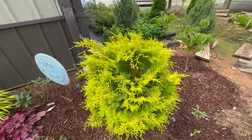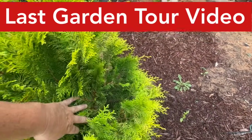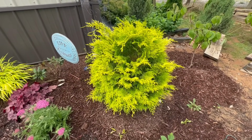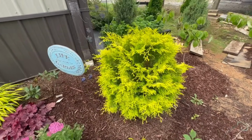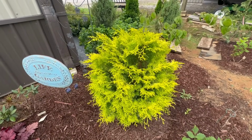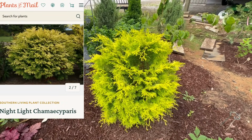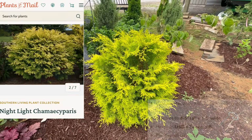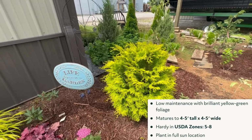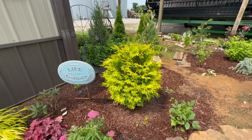A lot of these plants I went over in my last video. This is the Nightlight Chamaecyparis, and I absolutely love it. It stays with this yellow highlight look to it all winter, but it really comes alive and becomes vibrant in the spring and summer. Now it'll get pretty good size, but it's okay. You can prune these back a little bit to keep them in check. Just don't wait too long.